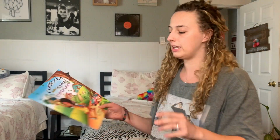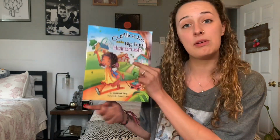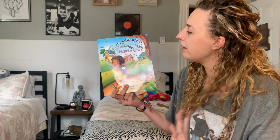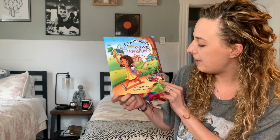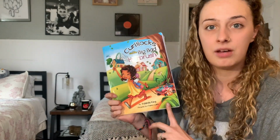Today, we are going to be reading a book whose author's last name starts with the letter K, Yolanda King. We're going to be reading this book right here. Curlilocks and the Big Bad Hairbrush by Yolanda King, and pictures by Fanny Liem. Now, my friends, this book is a mashup of a bunch of different fairy tales. A mashup is when you take a couple of things and smash them together. So you're going to see some things in this story that are similar to a few different stories that you might know.